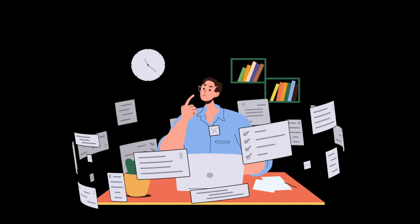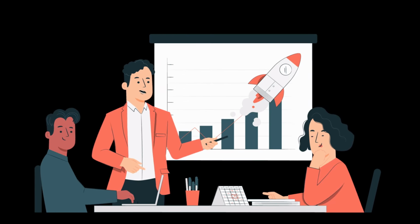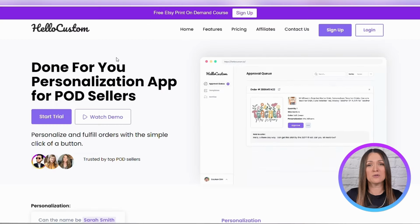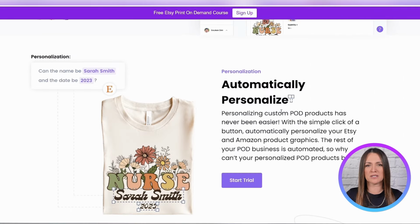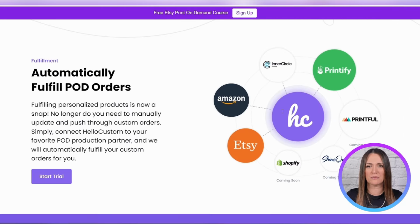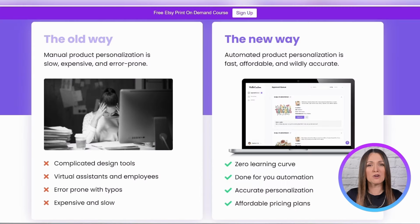And this is also why this online income idea isn't saturated yet and is a really good opportunity right now. Because before, you had to spend hours every single day or hire a team to do all of the customization of your products for you. But if you use one of these apps, my favorite is Hello Custom, it will automatically personalize every single order for you. And it does it using its AI. Hello Custom makes creating and selling personalized items on Etsy almost completely passive, which was never possible before.